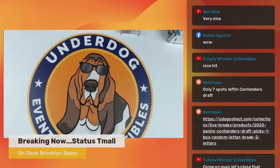Now we've got a mini filler on the under draft. Four spots are listed, up to the top two. Okay, we have a mini filler for Contenders Draft Pick Football. 50-50 mini filler, top two spots win.